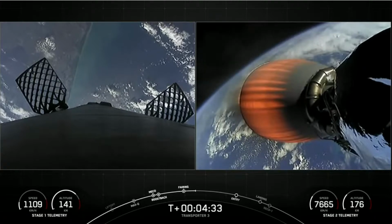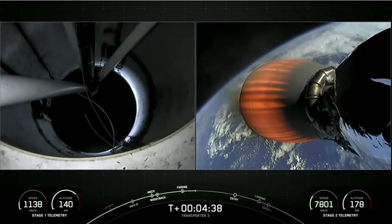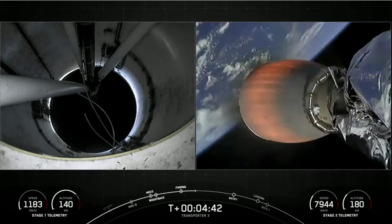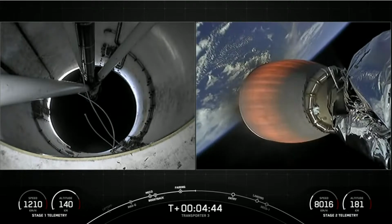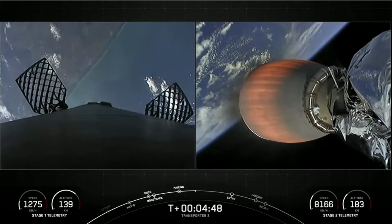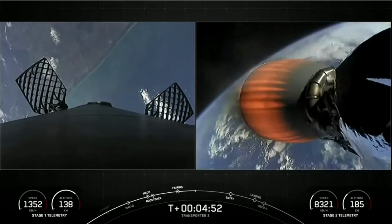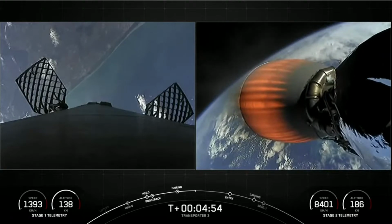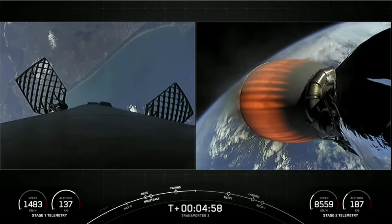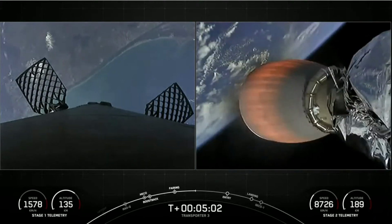Beautiful views from the first stage there on the left-hand side of your screen and the second stage on the right. The next milestone will be the first stage booster re-entry burn. Falcon 9 executes an entry burn to slow itself down before hitting the dense part of the atmosphere. Without this burn, relying on the atmosphere alone to slow down the Falcon 9 would put unnecessary strain on the rocket. And there we can see the east coast of Florida.